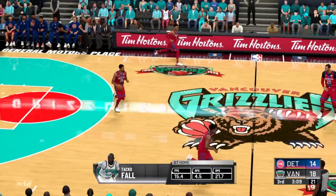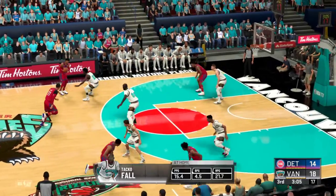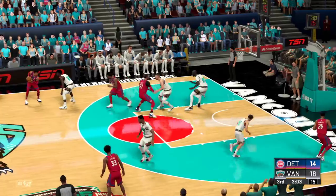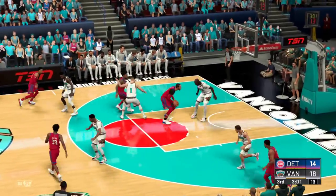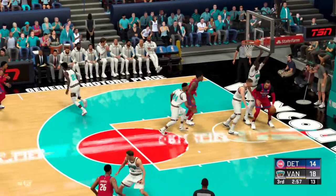It's a great move, and he catches the defense completely off guard. Well, just ripping through right there as he finds the open spot and gets right through there. High basketball IQ play. And he's able to get it back. And he recovers it.